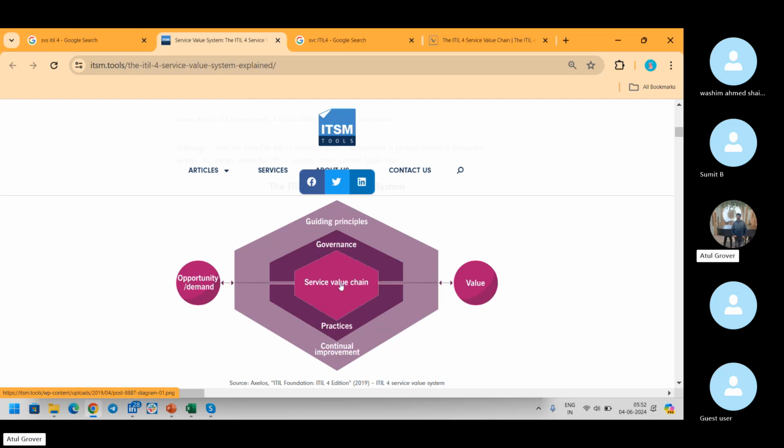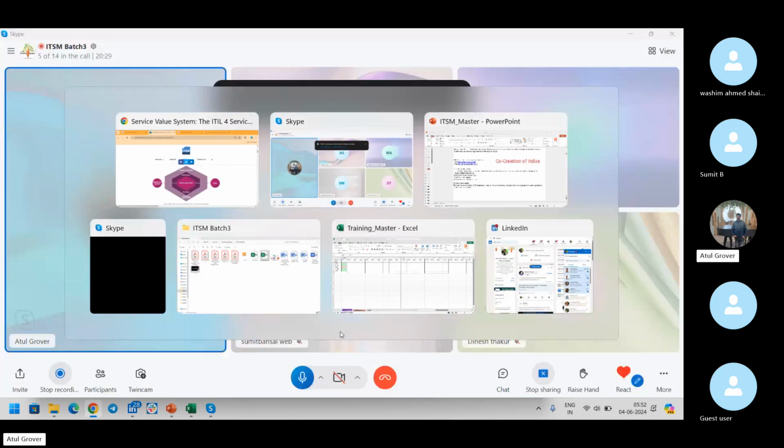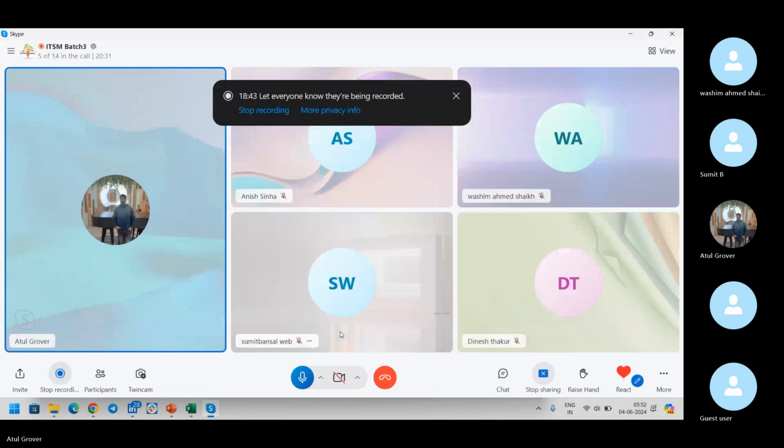Now I skip this part. I'll come there first. Practices. ITIL 4 introduced the concept called practice. What is the meaning of the word practice here? What do you think? What does practice mean? Anybody? Tell me, what is the meaning of practice?